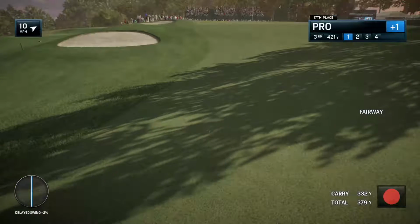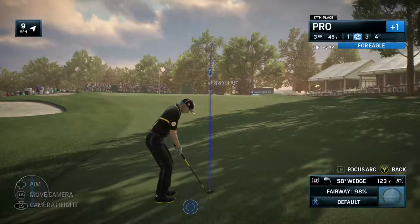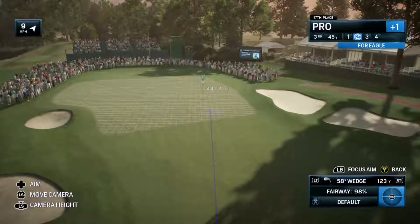Frank, that's as good as I have seen all day long. I think we've got to blame that on the weather. The wind had to help that ball give it another 20, 30 yards.